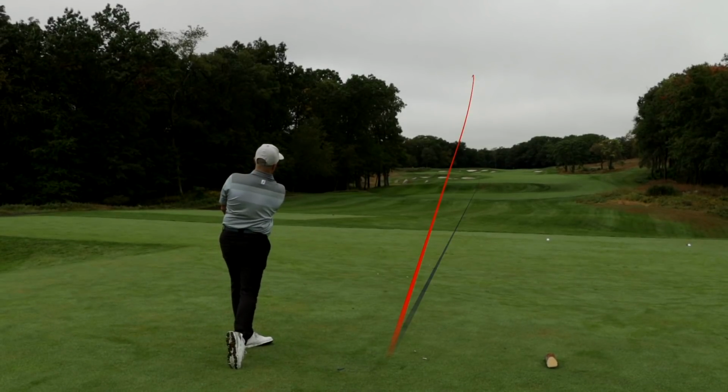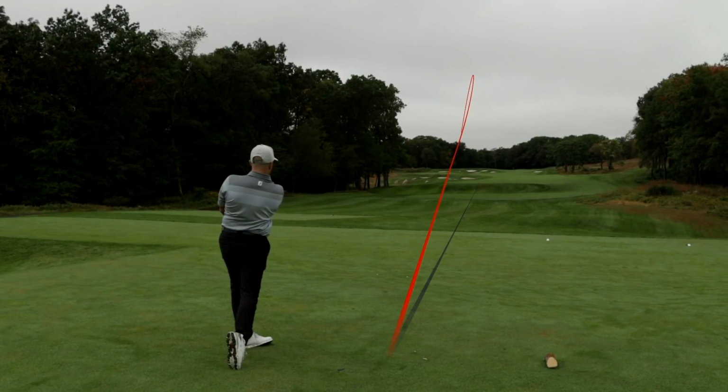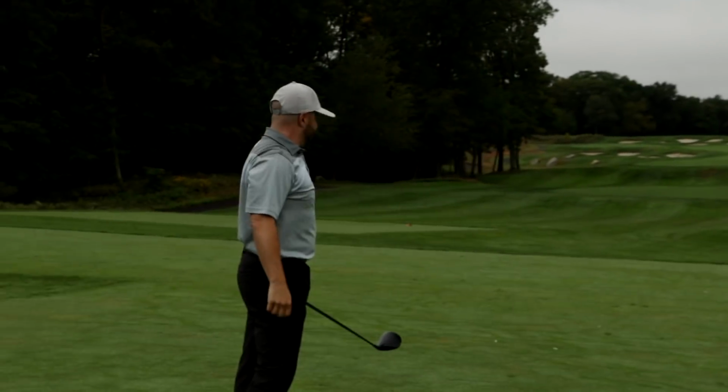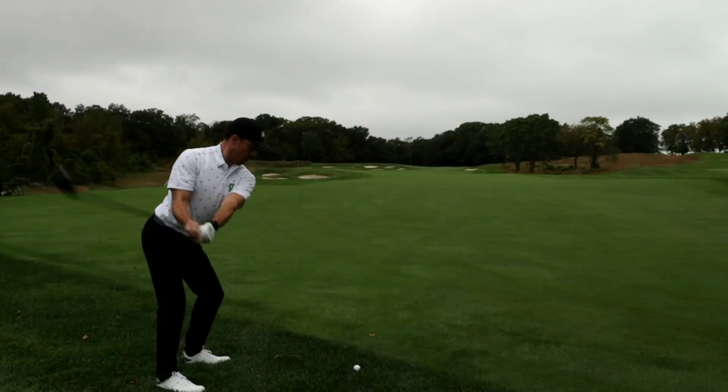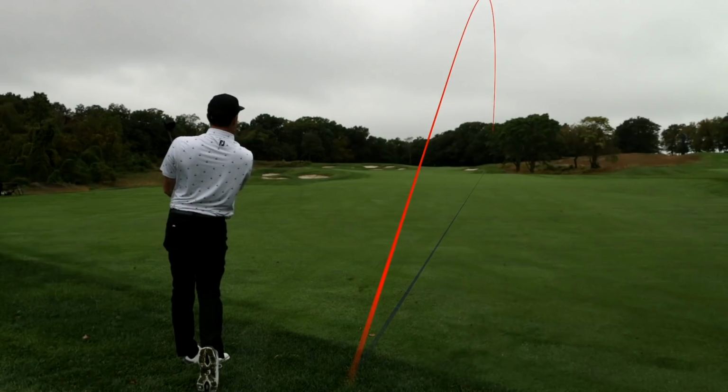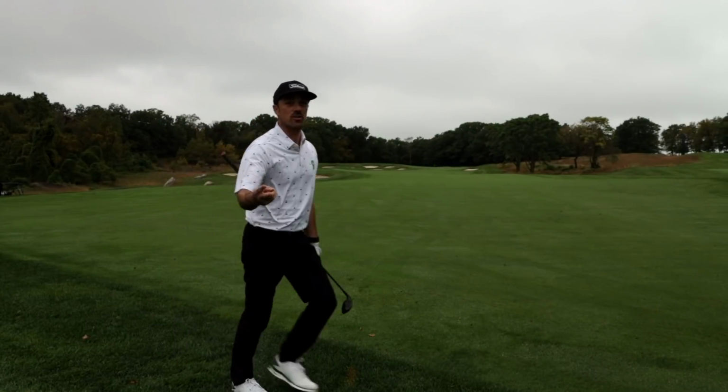No. That's the drive I wanted. There it is. Get over that track. Yeah. Woo-hoo! Guy loves a good open door or an open window. Caught it a little fat. I love the holes where the second shot goes further than the first.